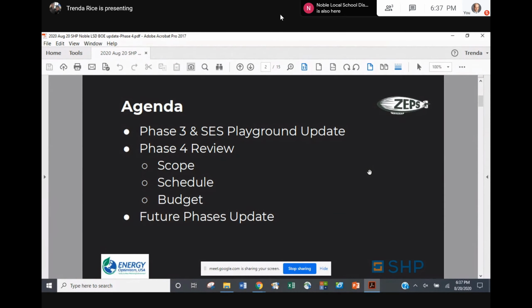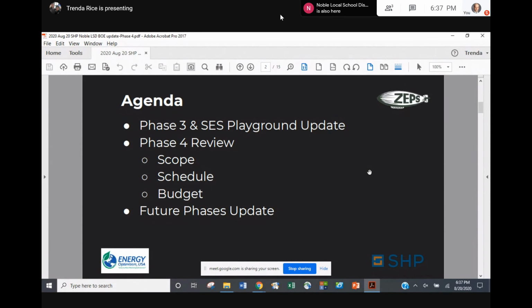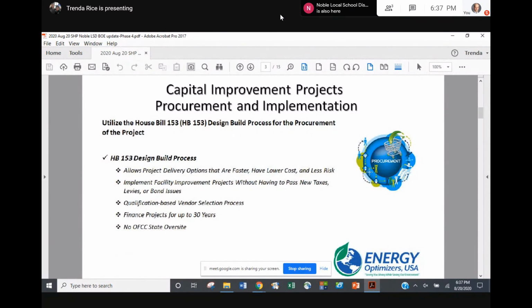We're in the process of doing some site master planning, and I'm going to give you a timeline on how that's going to unfold and what those improvements are going to look like. First, I'd like to give Rusty a second to remind everybody about the process that we've used for the last couple of phases. Just a reminder, this is the process that we would also use for phase 4.